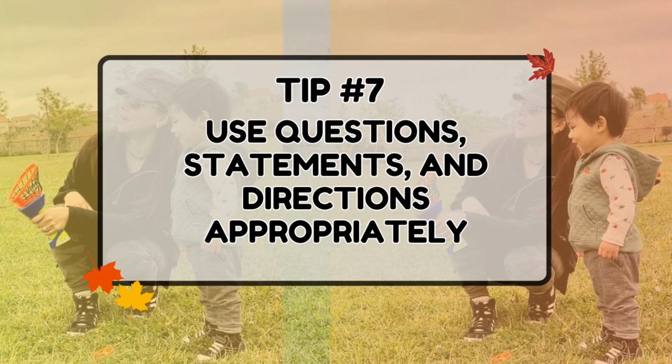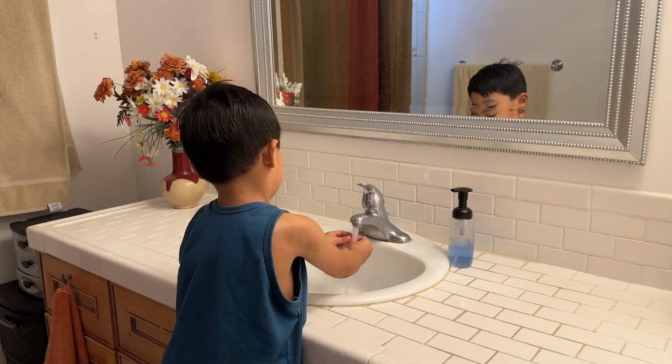The last tip is use questions, statements, and directions appropriately. When we set boundaries with children, we give statements and directions, not questions. The boundaries are necessary and must be done, so we don't give children the opportunity to answer yes or no. For example, if it's lunchtime and you eat together as a family, instead of asking your child a question like, do you want to eat lunch? We say it as a statement. It's time for lunch. A direction can be added to that too. It's time for lunch. Please wash your hands in the bathroom.